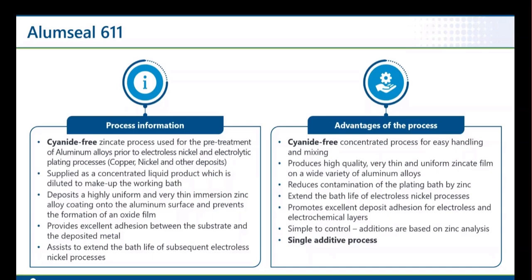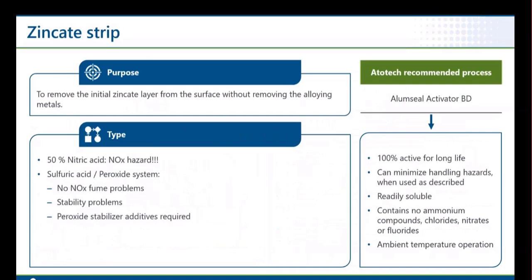So on the next slide, for most electrolytic processes, a single zincate coating is usually sufficient to achieve the desired adhesion properties. However, for electroless nickel deposition, best adhesion is achieved when double zincate is applied. The first zincate coating must be stripped. This can be done either using 50% nitric acid or proprietary non-nitric acid processes like the Atotech AlumSeal Activator BD, which prevents NOx fumes, eliminates nitric from that particular process step, and is also much safer to use in comparison to the nitric acid.